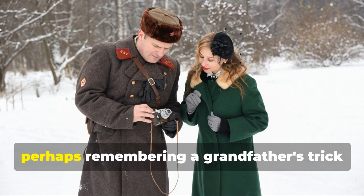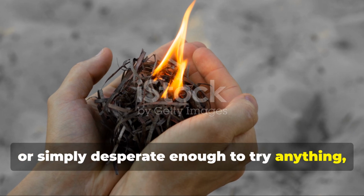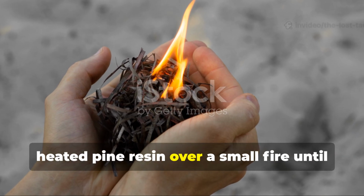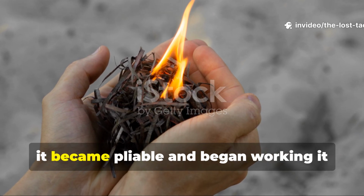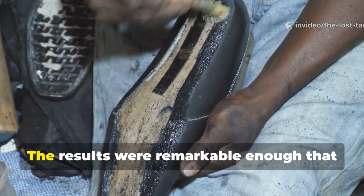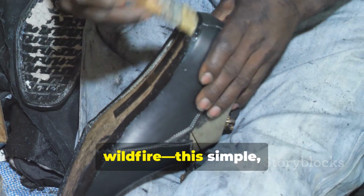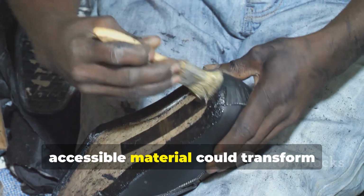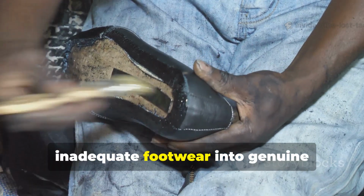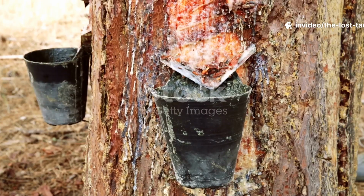Some soldier, perhaps remembering a grandfather's trick or simply desperate enough to try anything, heated pine resin over a small fire until it became pliable and began working it into the leather of his boots. The results were remarkable enough that word spread through units like wildfire. This simple, accessible material could transform inadequate footwear into genuine protection against the killing cold.